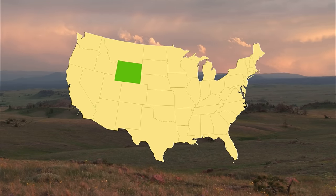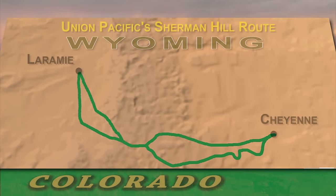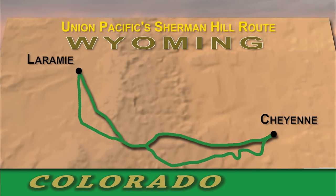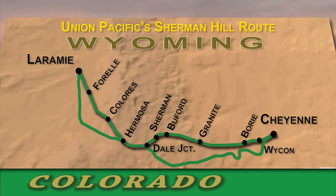The Sherman Grade lies in the Laramie Mountains in southeast Wyoming, between Cheyenne and Laramie. The double-track main line runs west of the state's capital city through Wycon, Borie, Granite, Buford, and crests the summit at Sherman. It then descends the west side through Dale Junction, Hermosa, Caloras, and Forelle before arriving at Laramie.